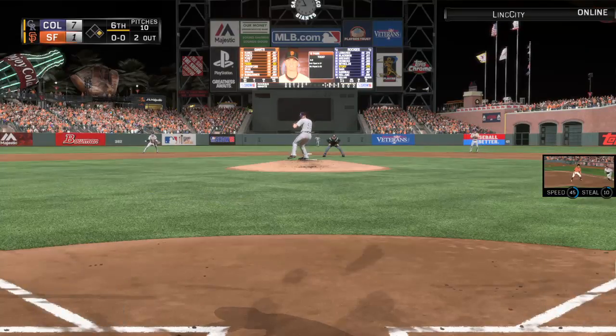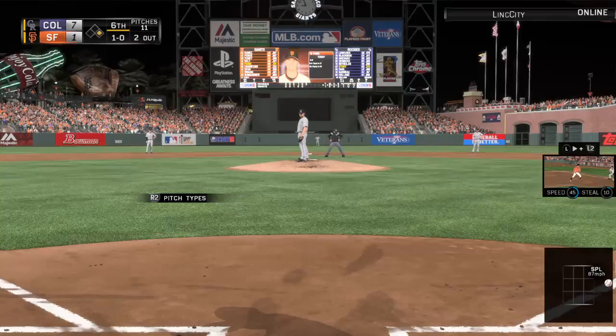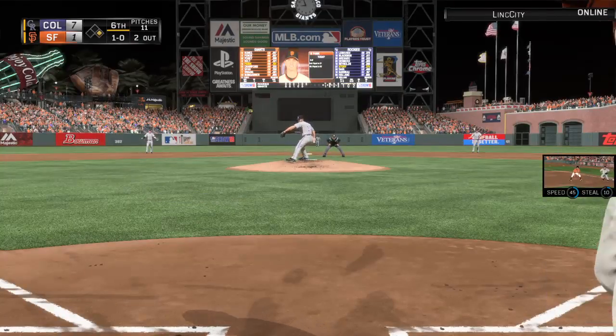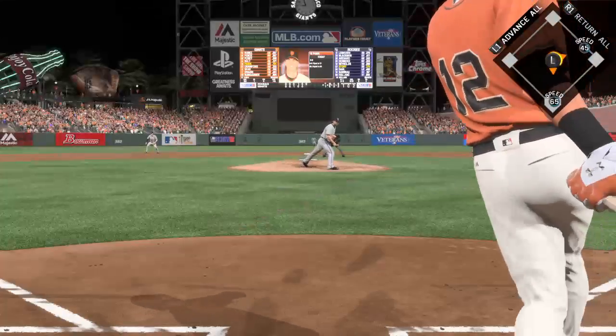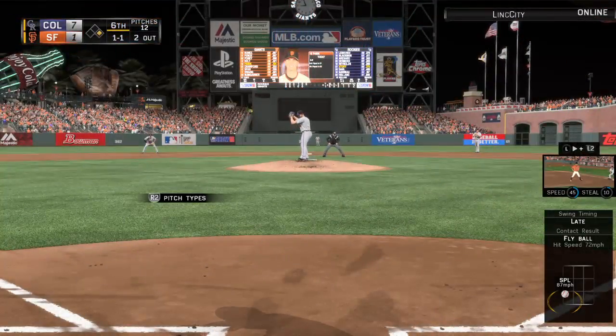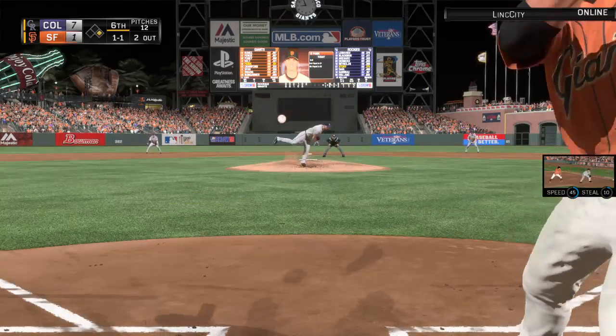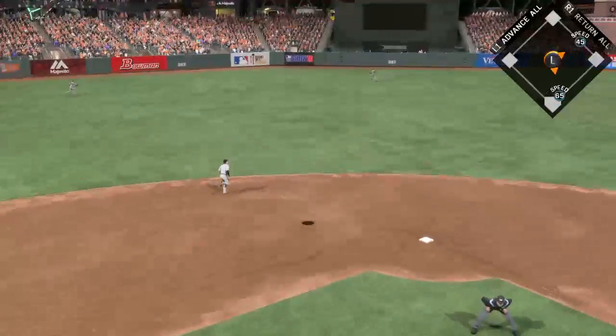Holland pauses. First pitch on its way. Check swing, but he held up in time. Ball 1. 2 out with the man at first. That one's going to find the seats. Strike 1. Fly ball out toward left center field.